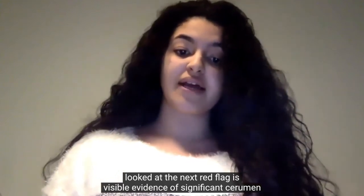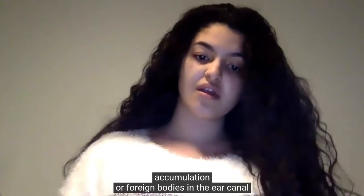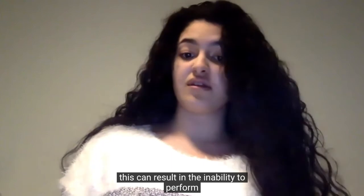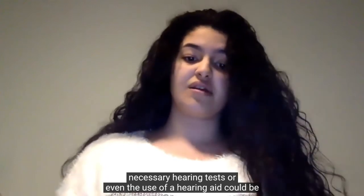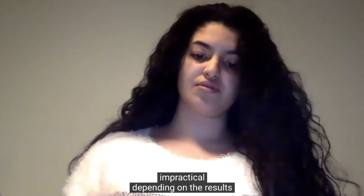The next red flag is visible evidence of significant cerumen accumulation or foreign bodies in the ear canal. This can result in the inability to perform necessary hearing tests, or even the use of a hearing aid could be impractical, depending on the results.